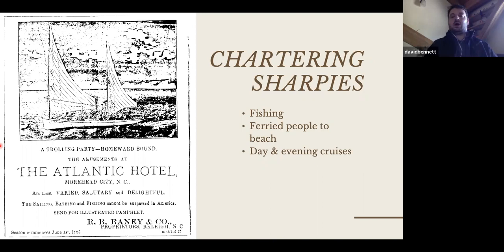There are tons and tons of Sharpies in Carteret County. By the 1890s, you had over 100 Sharpies between Beaufort and Morehead City taking tourists out on the water. Something else to note about these Sharpies in the chartering industry, a lot of them were fishermen who were taking a break during the summertime. They found that they could make a lot of money by catering to tourists, by taking them out on trips. They primarily fish commercially in the fall, the winter, and the spring, but during the summer they're catering to tourists.